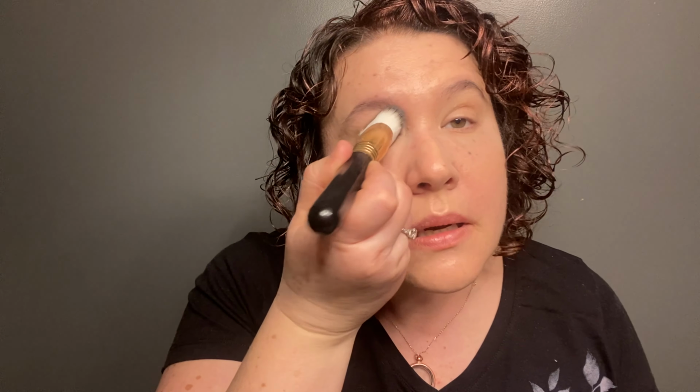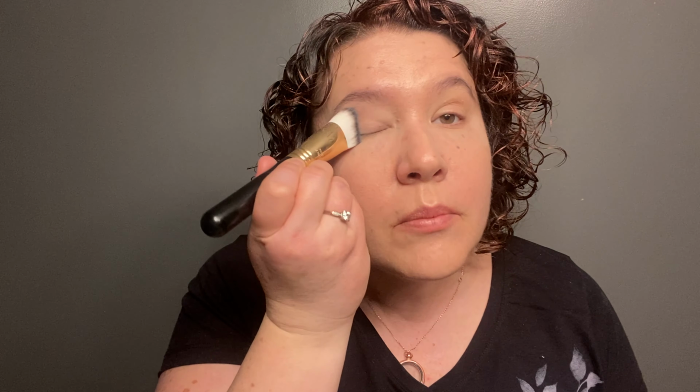That may have been just enough coverage anyway. I'll use that on the eye. I think it's a good shape for the eyelid as well, even though it was made for under eyes. So there's a little powder on my eyes, so there's something for the eyeshadow to stick to. And I'm sticking it back in the box.